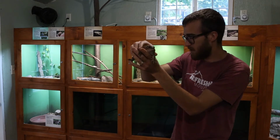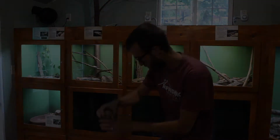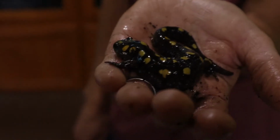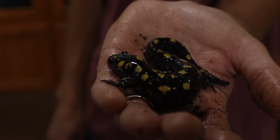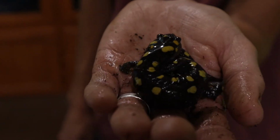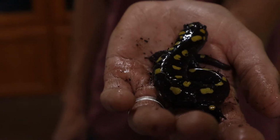So that's our little American toad, very well-fed toad, as you can see. Next creature, we got a spotted salamander. Beautiful little amphibian here. This one is actually special to me. We've had it in our collection for about 3 years now.